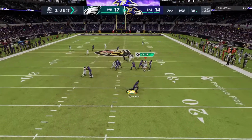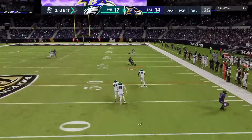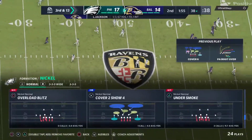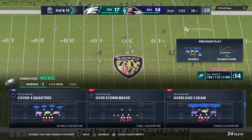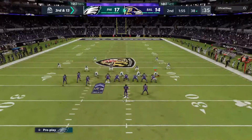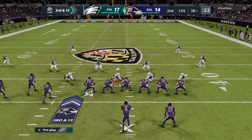Now it's Jackson. Flushed out right. And his throw is incomplete. Trying to get it to Willie Snead there. But now it's 3rd down. That was an interesting look there because as soon as he got outside the pocket, I thought he was going to take off and run for yardage.